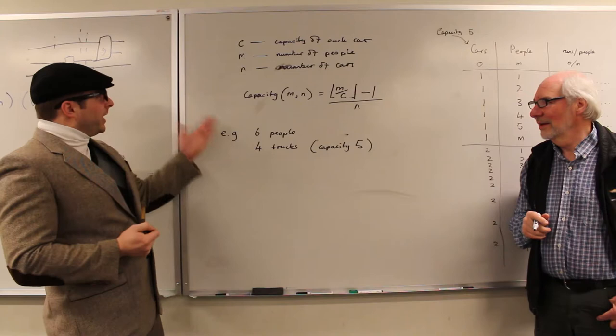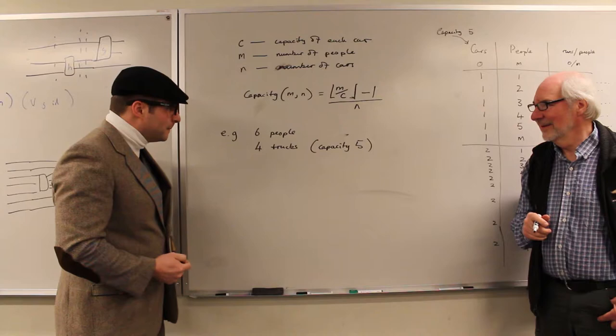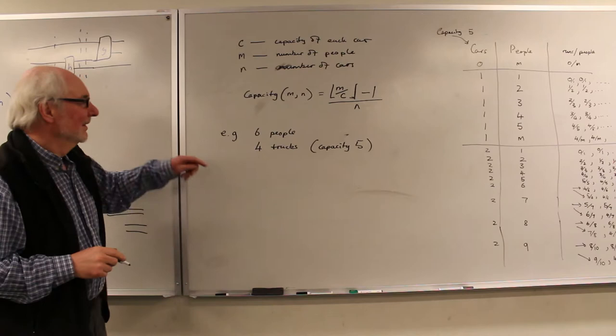So, I have six friends with four trucks, each of whom has a bicycle and each of whom wants to ride. What can we do? Well, we're going to use the formula to work this out. So we're going to work out the capacity.